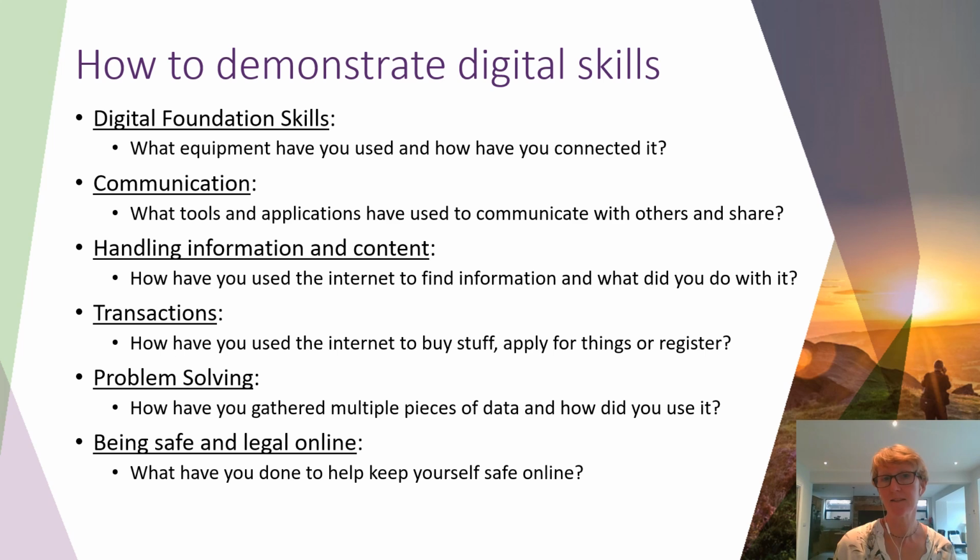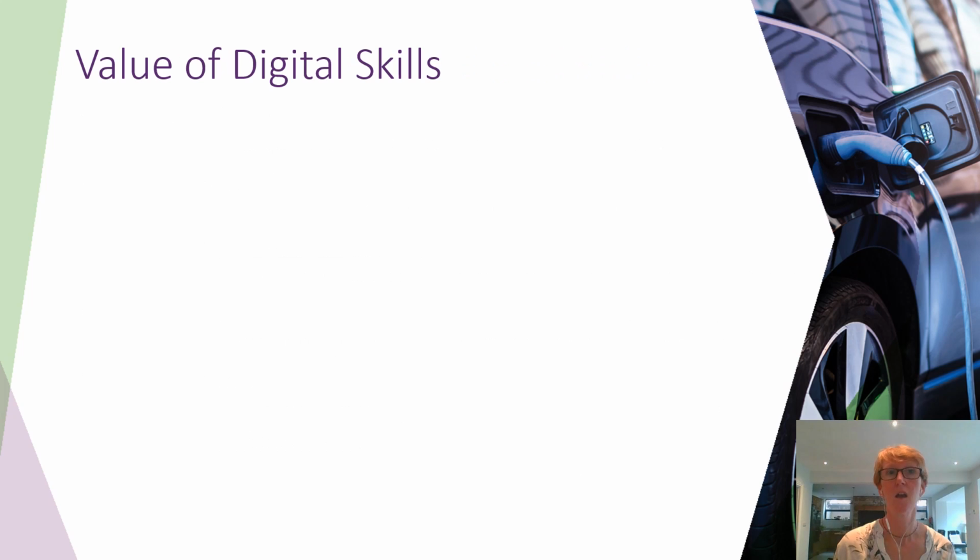And lastly, being safe and legal online. What have you done to help keep yourself safe? So do you understand the importance of a strong password? Do you change your passwords frequently? And have you thought about using antivirus software? All really good examples. So what's the value of these digital skills? What tangible benefit could they be to you?